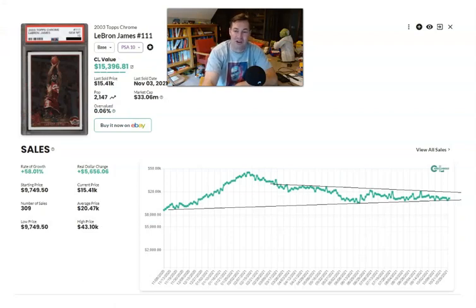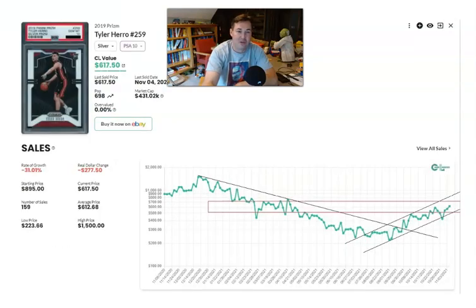LeBron James, all right. So we're looking for a little outperformance from LeBron James, maybe. Well, Mike Trout's got a bit of a pop lately. LeBron is sitting at the bottom of his long-term support. So if it does go up, it's usually pretty thin. We'll see how that goes. But the risk reward sets up favorably for that particular card.